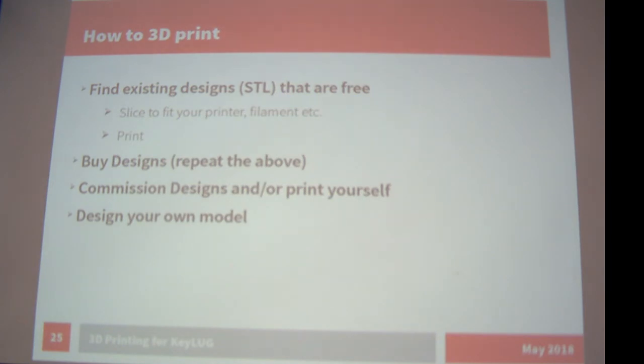Well, the easy way to get started, and I must admit that's most of what I do, is I find someone else's design, make a very few modifications, if any, and print it. Pretty much all you see here is stuff that I found online. This one was one of my test prints on my new printer. It's a measuring cup someone did. This is for holding a headset that I use for work.